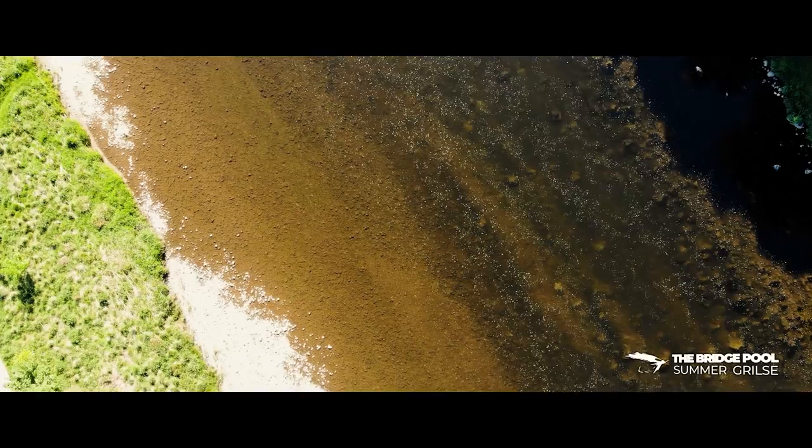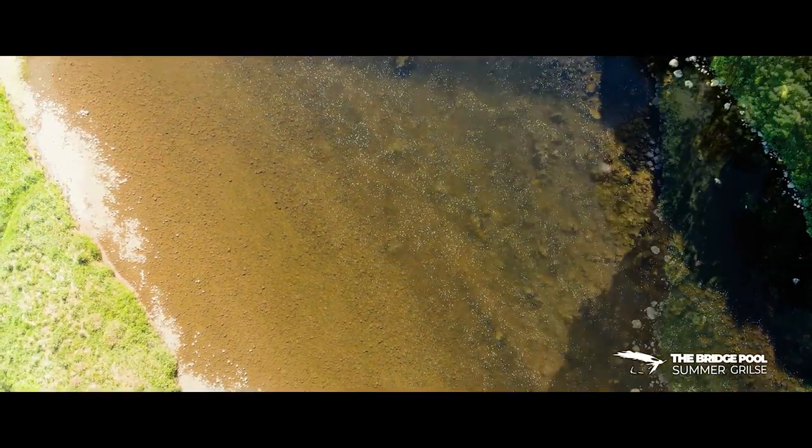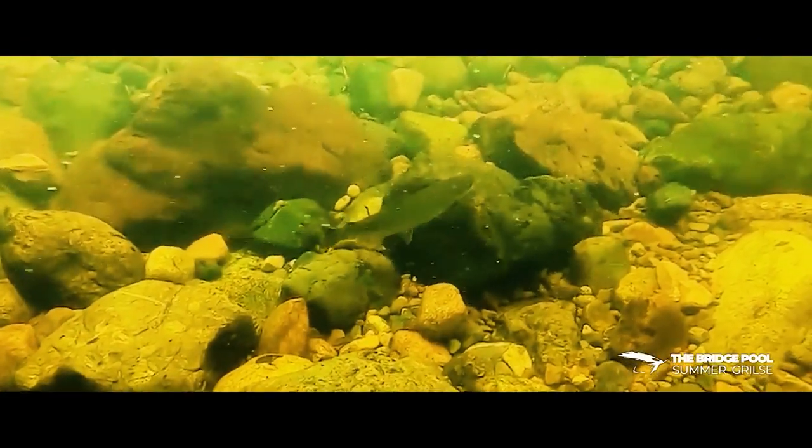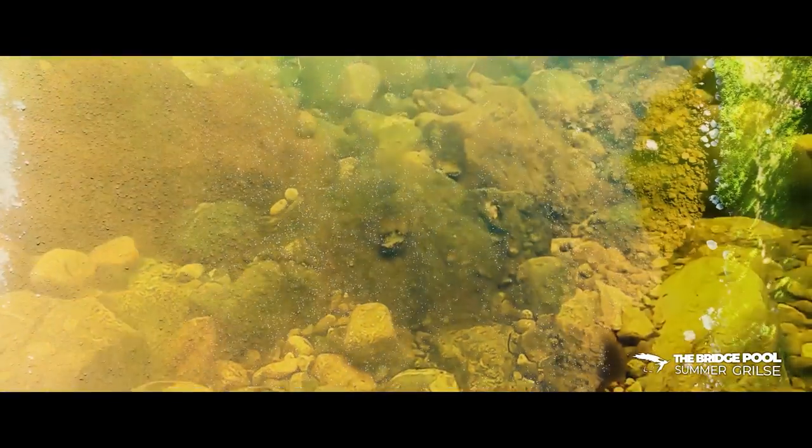With the river running so clear, the contours of the pool become obvious. From the air, the numerous lies are easy to spot, as is the obvious wading line. It's easy to see why it's important to let the fly swing through to the dangle when the pool is presented like this.